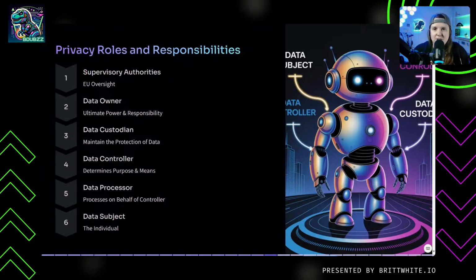Which brings us to data processors. Think of these as the hands-on workers who handle data according to the controller's instructions. They're like skilled chefs following a restaurant owner's recipes. They process, store, and manage the data, but they don't make the big decisions about why or how it should be used. For example, when a hospital, the controller, hires a cloud service provider to store patient records, that provider must follow strict rules about how to handle the data, implement proper security measures, and only use the data as the hospital directs.